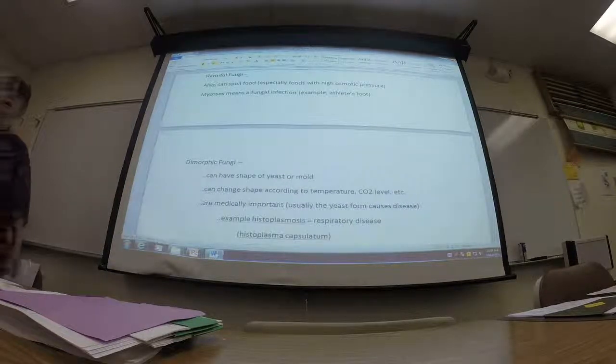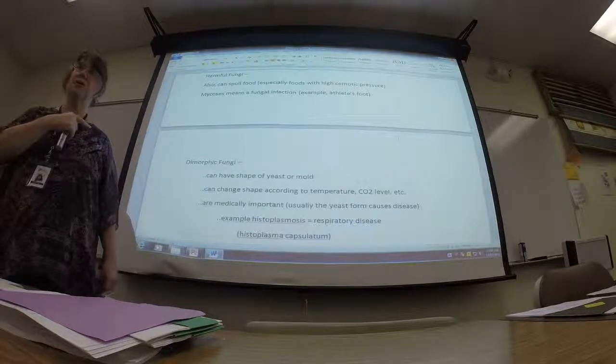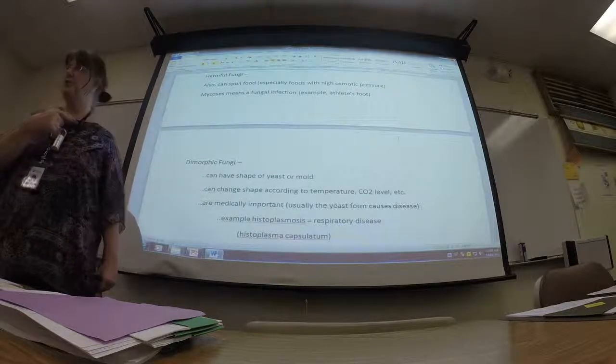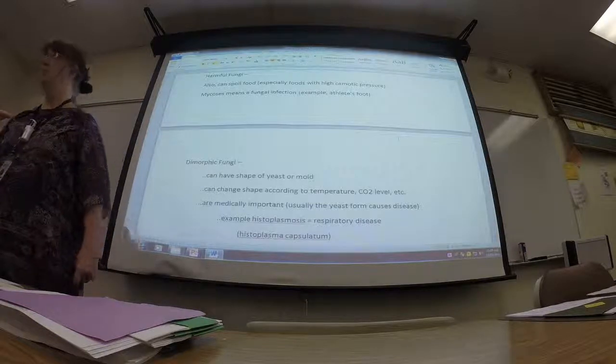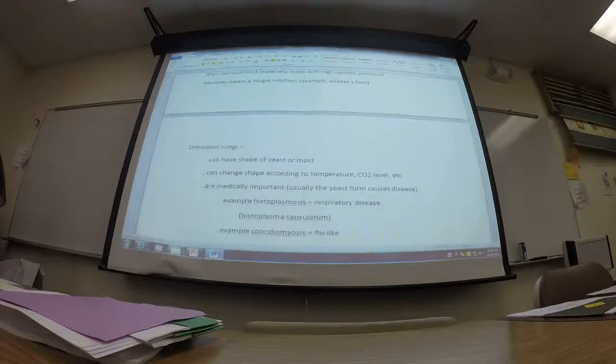Remember, they can grow at higher osmotic pressure than bacteria. So they are the ones that can grow in your jams and your jellies and your preserves. They can survive higher osmotic pressure. Mycosis means what? Fungal infection. And respiratory is one of the worst because it's hard to get rid of.